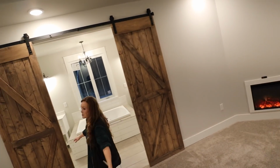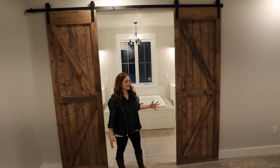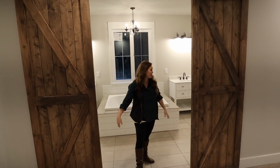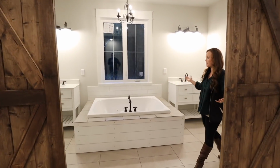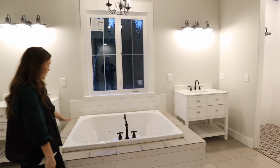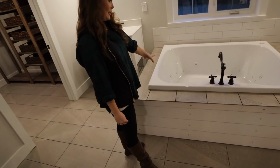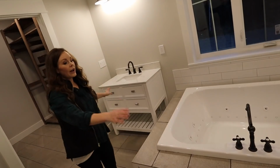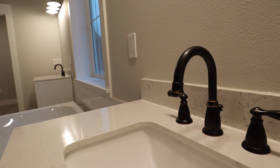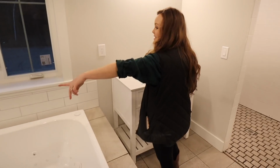We went ahead and put some more sliders here onto our bathroom, which I love because it creates a focal piece in the room, which is beautiful. You come off of our master into our master bathroom. We are big bath people, so we're gonna absolutely love our jacuzzi here. Very, very excited. Okay, so then we've got double vanities all the way. Okay, and then this is my babe's. That one's gonna be mine.